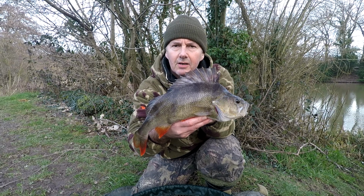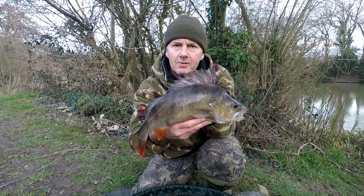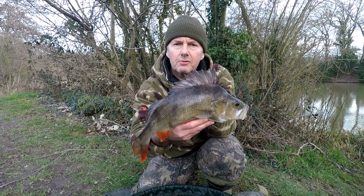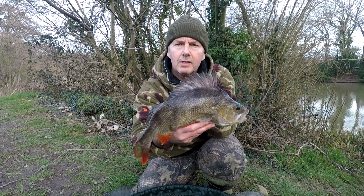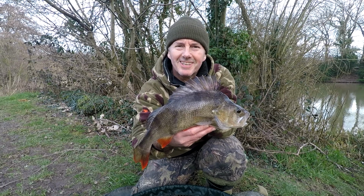And another cracker. They're really nice fish in this pond. They're really fat, chunky, stocky fish. Unlike other waters I've fished where they've been quite long and lean. In here they all seem to be real fat porkers.